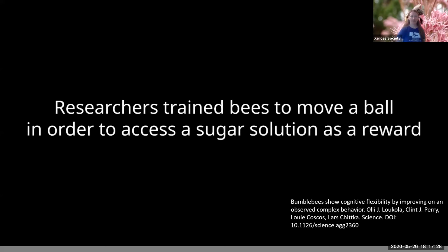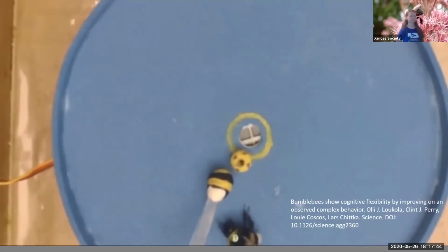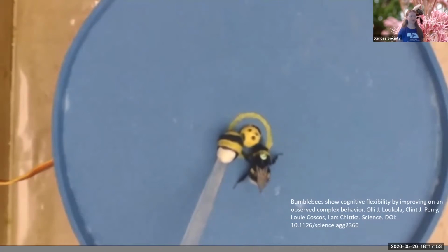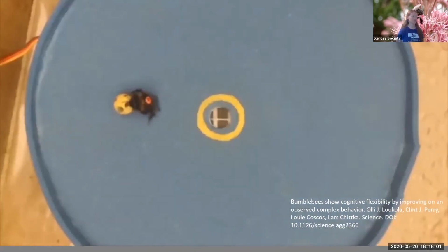And so now we're going to look at bumblebee intelligence. And so this is going to show how bumblebees can actually learn to access a reward. So here we're showing the bumblebee, hey, if you can push this yellow ball to the center of the platform, we will reward you with a delicious nectary substance. So the bee's going to go in there, find the sugar solution. And then after being trained, the bee is going to take the ball all by herself and move it into the center.